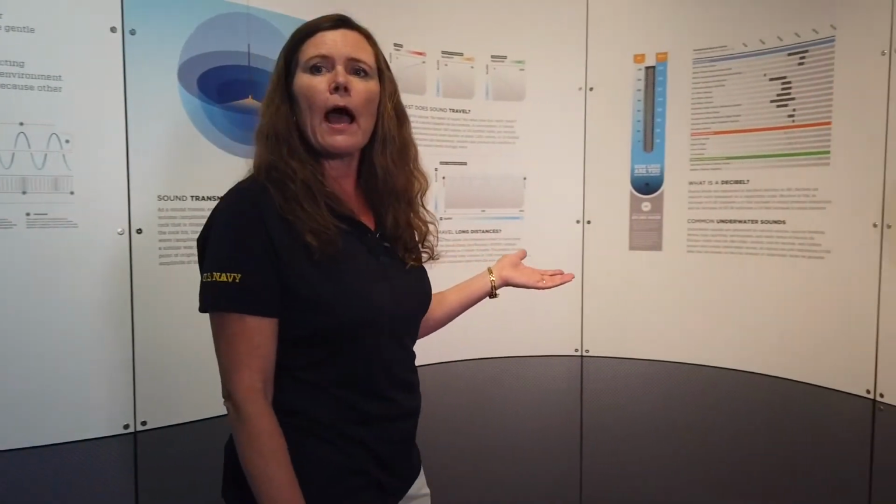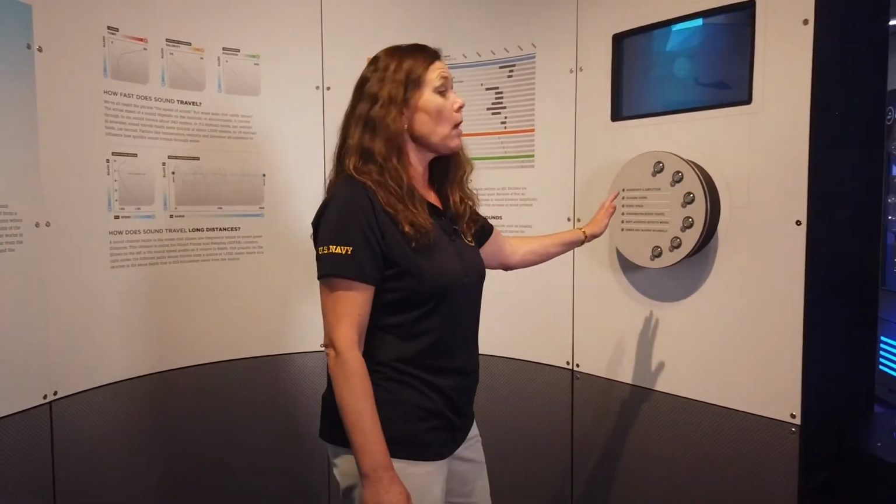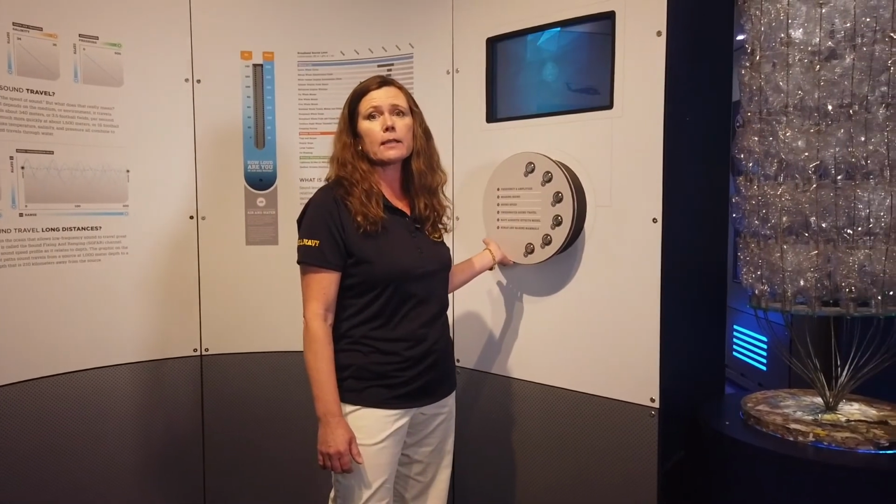Here we have a wall dedicated to the science of sound in the water, how sound is used and how it works, including a series of tutorials to help visitors better understand the science of sound.